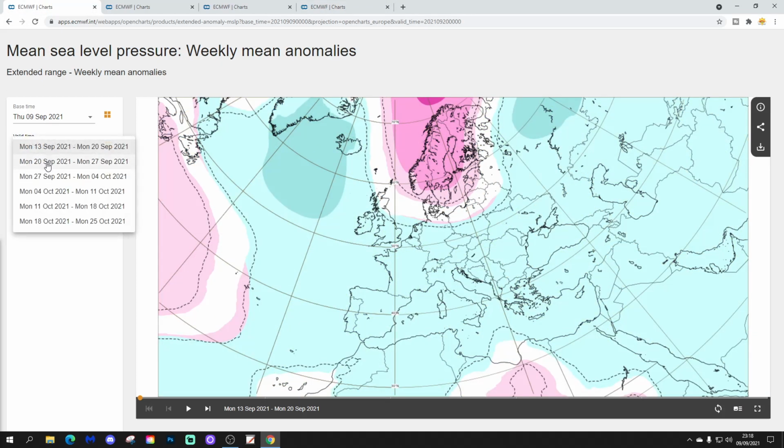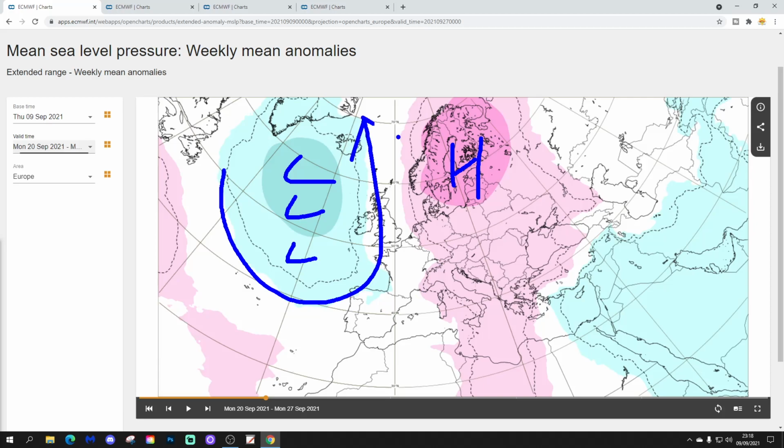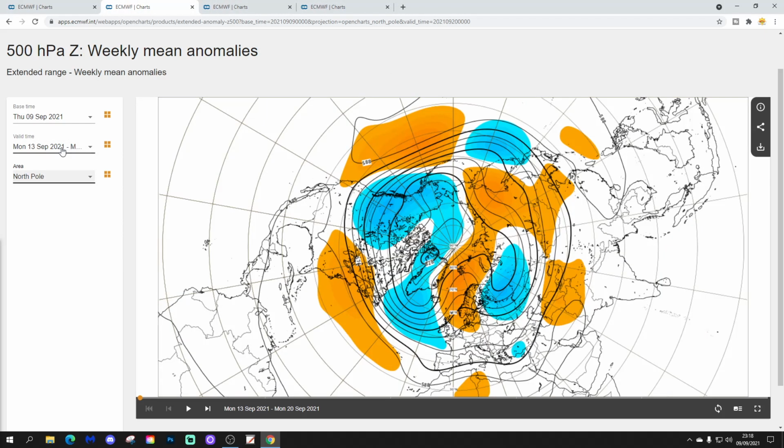Week 2 will take us from the 20th of September to the 27th. This is how we're looking. Again, we have low pressure to our west in terms of a mean sea level pressure anomaly with high pressure to our east and northeast. So between those two, probably bringing up wind from a southerly direction. It should still be quite warm, but with the low pressure to the west, there could be some rain.